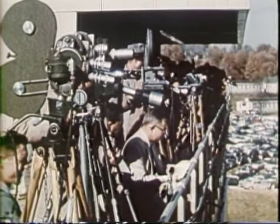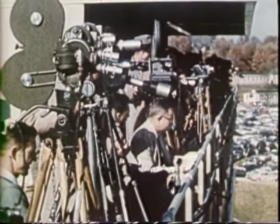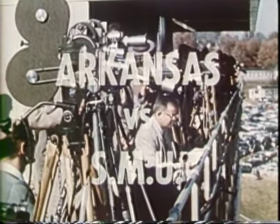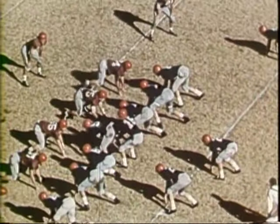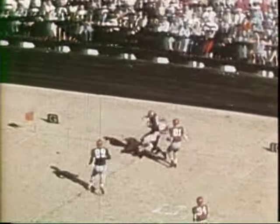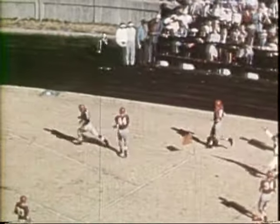This is Razorback Stadium at Fayetteville, and these sharp-eyed fellows follow the action as the SMU Mustangs meet the Razorbacks in what's known as a perfect football day. Here's our first look at SMU. This is Dwayne Nutt, who's back to bury touchdown gold in the arms of Frank Idem. This tally puts the Ponies in the lead 7-0 over the Porkers.